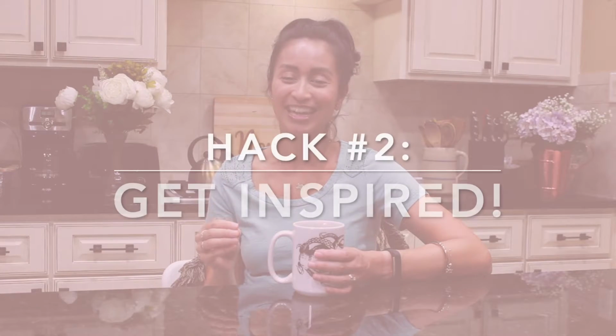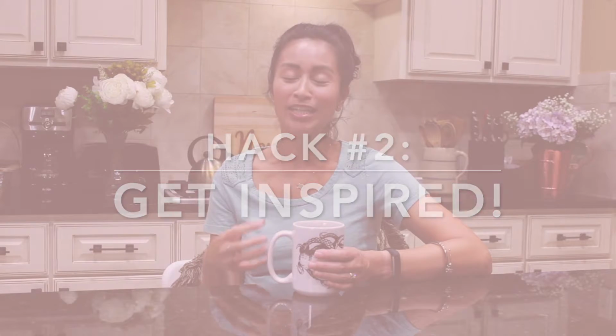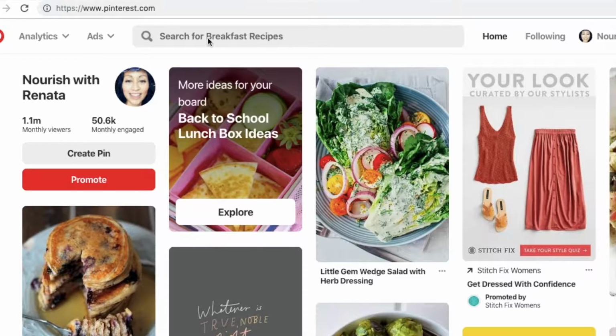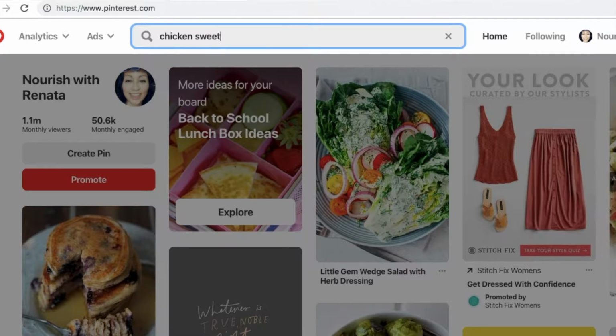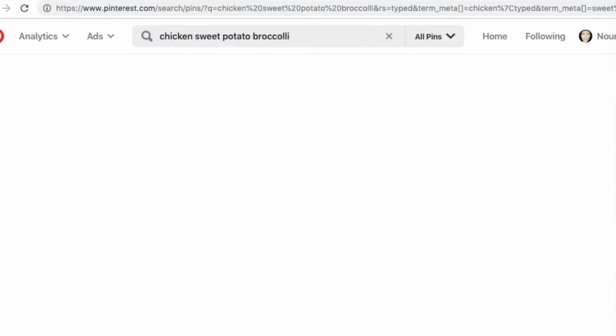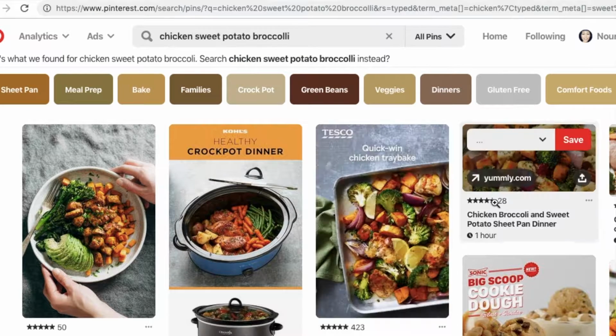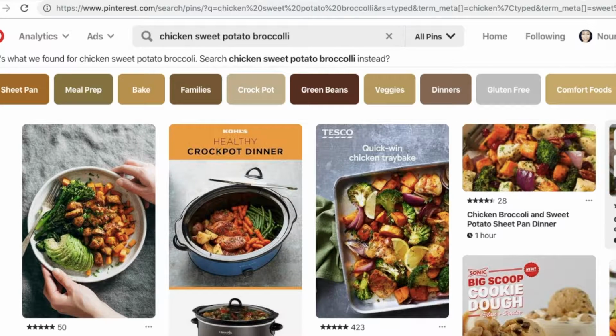Get inspired. I love going onto Pinterest and finding new recipes utilizing the same ingredients that I normally get at the store. I love that you can just type in a various different array of ingredients or spices, and Pinterest will bring up recipes that are perfectly suited for what you have on hand right now. I also really enjoy going onto Instagram and Facebook and looking at what other people are making. Sometimes just getting a little bit of inspiration can go a long way to helping you break that boredom when it comes to healthy eating.